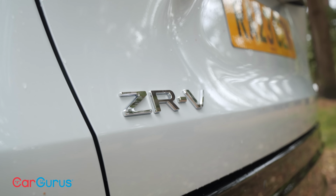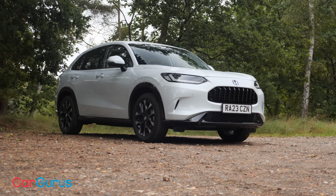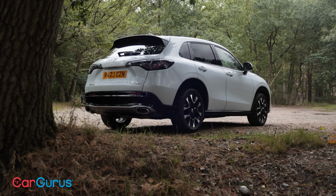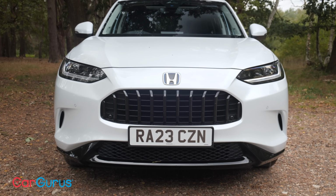The Honda ZR-V is a little bit smaller than the CR-V that many will be more familiar with. It gets a 4-cylinder, 2-litre petrol engine and front-wheel drive for 181 brake horsepower, CO2 emissions of 132 grams per kilometre, economy of 48.7 mpg and prices from just under £40,000 up to £42,500 for the top-spec Advance model that we have here.